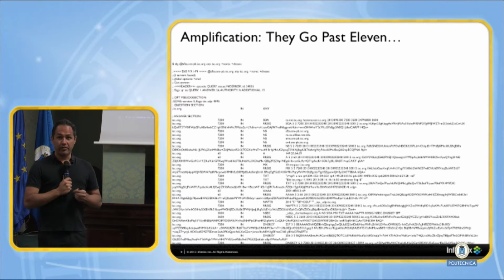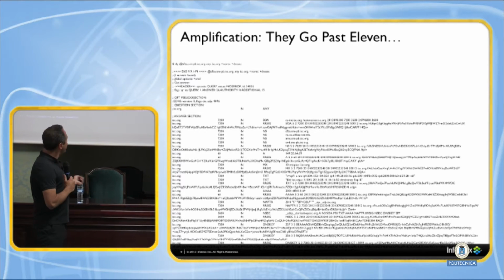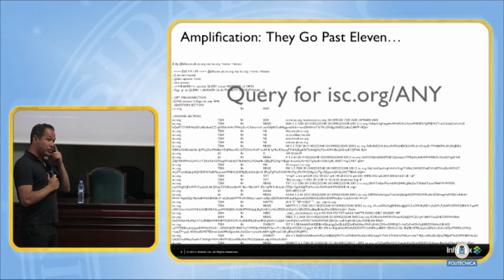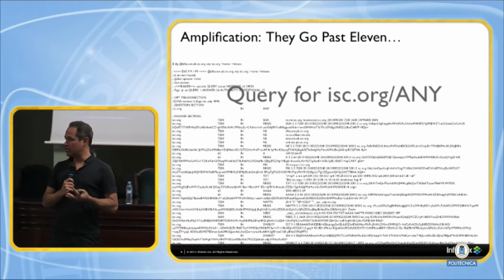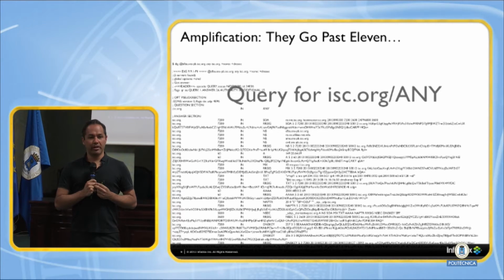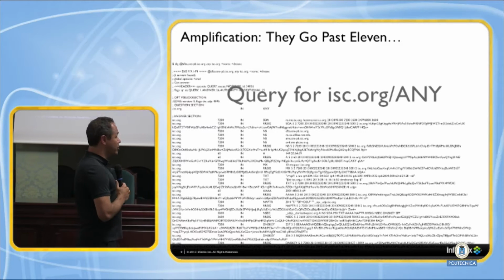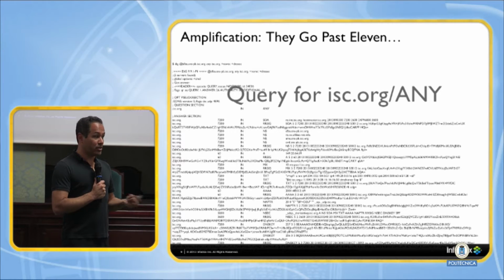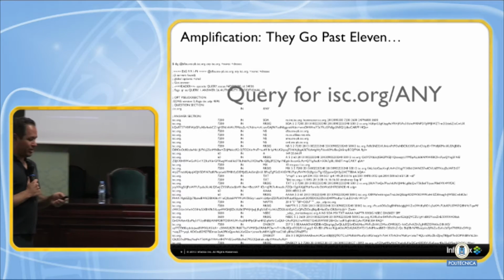So I'll give you 10 or 15 minutes to read through this. No, I won't. This is a query, in fact, for any type of records associated with the domain name isc.org. isc.org is run by the Internet Systems Consortium. These are the guys who manage the bind name server. Right? They actually develop new versions of the bind name server. So these are good guys. They are not complicit in these attacks. They just happen to have a lot of data associated with that domain name, isc.org.